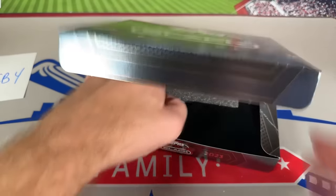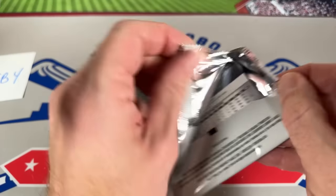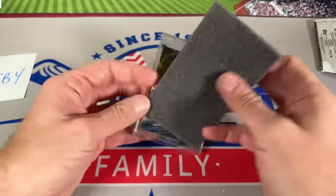We need to find like an Adley Rutschman or a low-numbered big Hall of Famer. Here we go with our next one up. Chris is not looking good. We have CJ Abrams to 199. Still a fun rip. I just wish there'd be better cards.